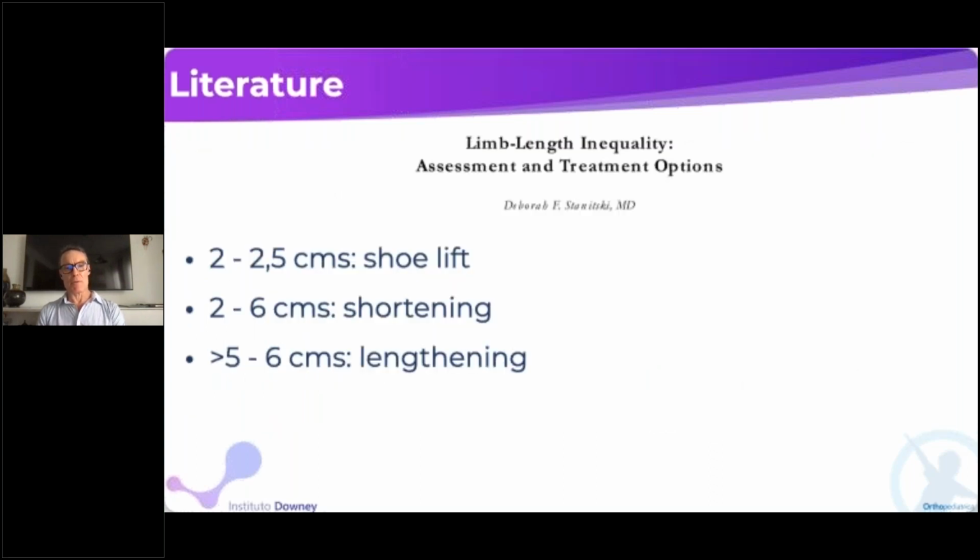In Deborah Stanitsky's paper, where she outlines a guideline for treatment, she recommends a lift for between 2 to 2.5 centimeters. Shortening, be it epiphysiodesis or femoral shortening, for anything between 2 and 6, and for any discrepancy greater than 5-6 centimeters, she recommends a lengthening.